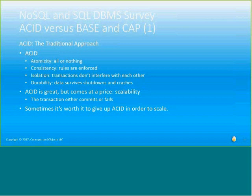These are great features. They're what we've built the data management practice on for 30 years or more. But there's a big price, and that price is scalability. You can't get to the size of a Facebook and still support ACID transactions. So one of the great contributions of the NoSQL movement to the world is you realize that sometimes it's okay to let go of these ACID guarantees in order to get scalability.